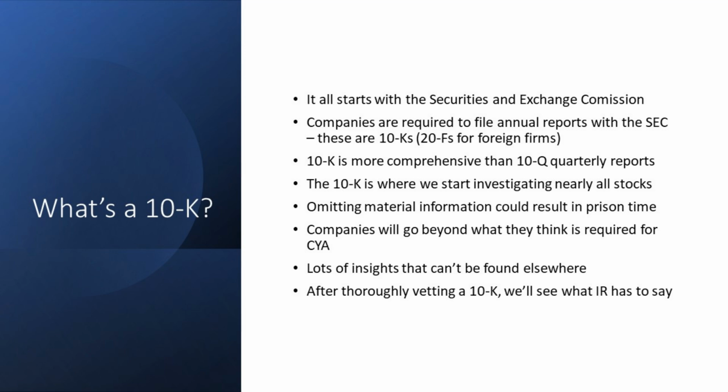After thoroughly vetting a 10K, we'll then usually look to see what investor relations has to say. So we always start with a 10K, and today we'll give you an example of how we go beyond that, the sort of next steps after analyzing a 10K.